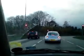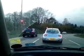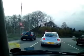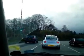I've depressed the clutch. Vehicles are coming from the near side. There is now a large gap, so I anticipate lights will change. I'm going to select first gear. I'm not going to apply the handbrake. I don't believe they'll be there very long. I've got a mirror, one vehicle coming to the near side. Lights have now just changed.